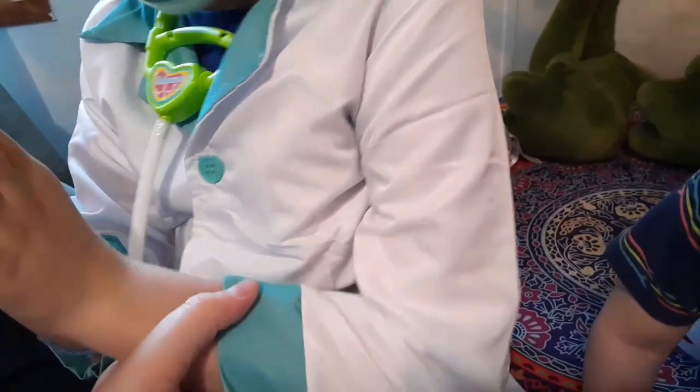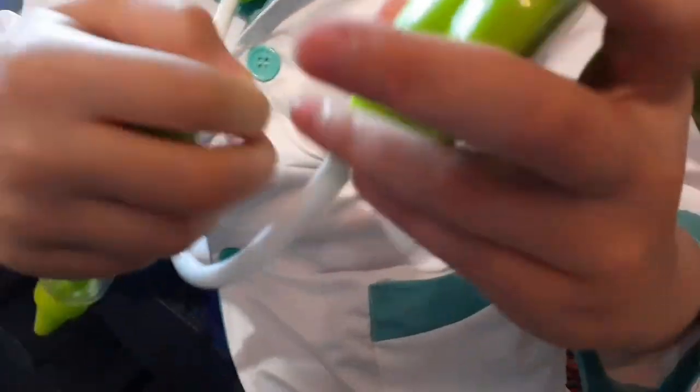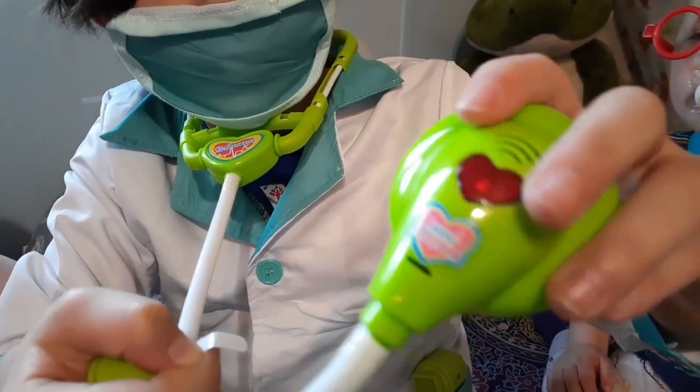I really like the lab coat. It's made really nicely. Has little buttons and little pockets. And they're real pockets too. Look, guys. So you can put your little tools in there if you want to. You can put your little thing to look inside the ear in there. Look. Oh, look at that.